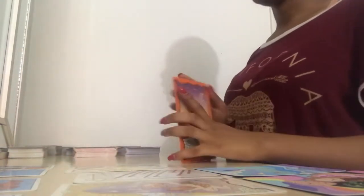If this pile wasn't for you, pick another pile. That's why there's three of them. I will be moving on to pile C.